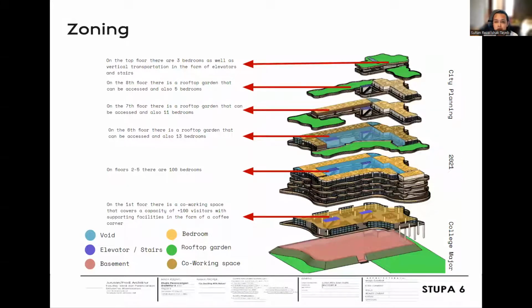For the zoning, on the first floor there is a co-working space with a capacity of more than 100 visitors, with a supporting facility in the form of a coffee corner or coffee shop. On floors 2 until 5, there are 100 bedrooms. On the 6th floor, there is an accessible rooftop garden and also 13 bedrooms. On the 7th floor, there is an accessible rooftop garden and 11 bedrooms. On the 8th floor, there is an accessible rooftop garden and 5 bedrooms. On the top floor, there are 3 bedrooms as well as vertical transportation in the form of elevators and stairs.